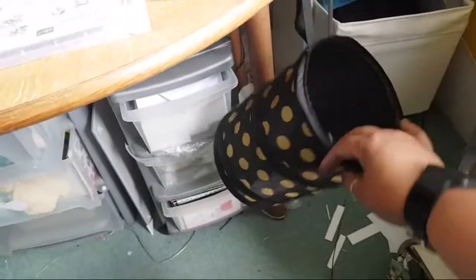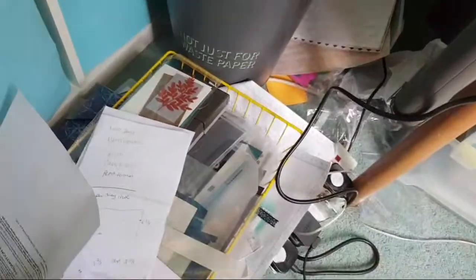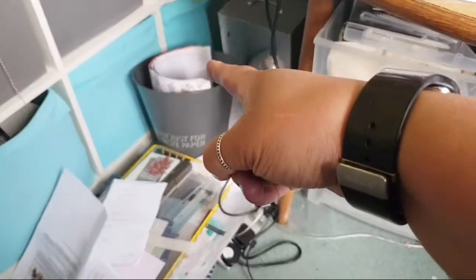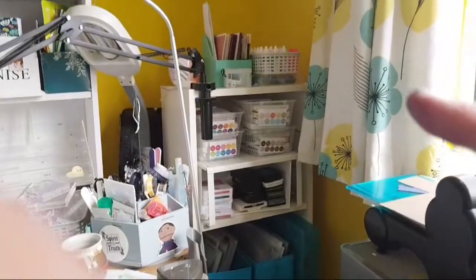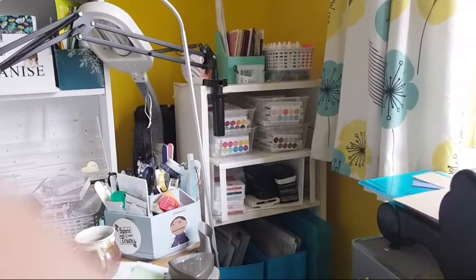This has come all the way from Australia, a limited edition bin. I have 2 bins. Let me show you this one because it's special. It says, not just for waste paper. I thought it was quite fun because that paper isn't in there for chucking. That's slipped in there. So I have 2 bins. This is great for just chucking in little bits. And I have a big bin over there. And then, like I showed you before, I have those. At the moment, I'm keeping my Christmas Stampathon cards in there.